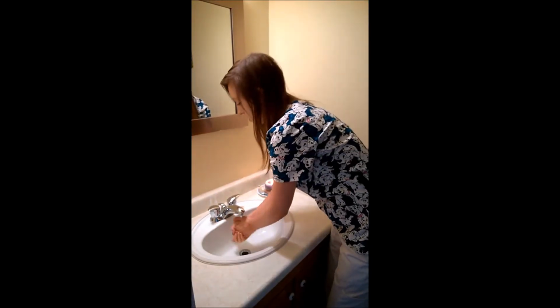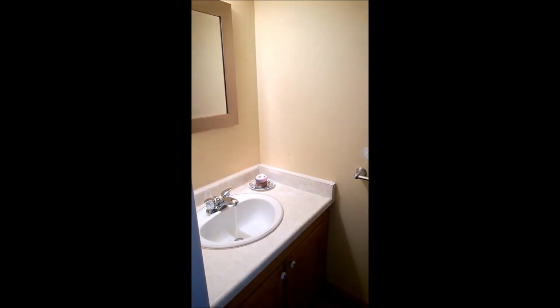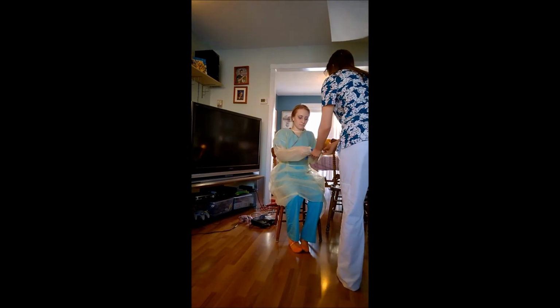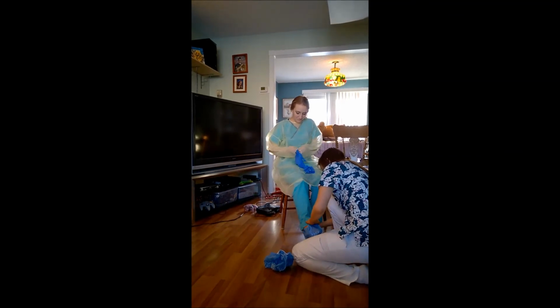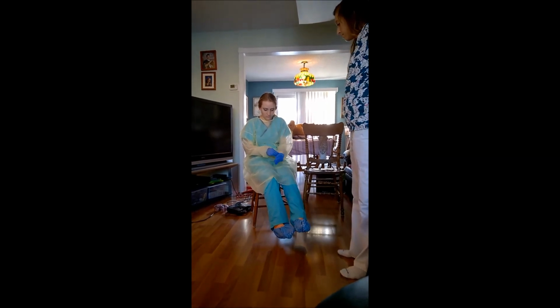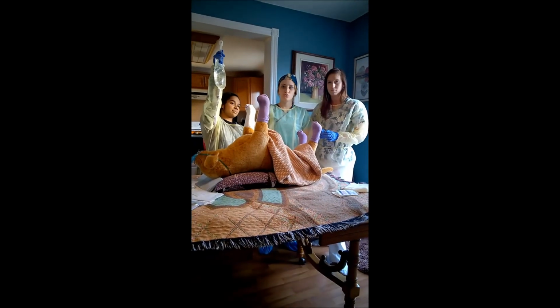Now preparing ourselves to enter the surgery room. I am non-sterile. I will be sterile. We're going to proceed with Cassie's surgery.